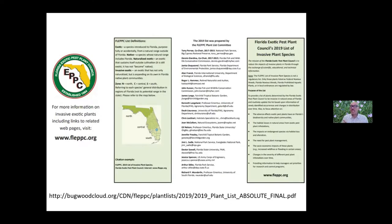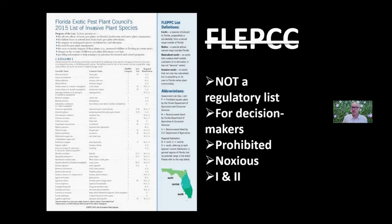And FLEPPC occasionally puts out these lists of invasive plants. FLEPPC is now referred to as FISC, F-I-S-C, the Florida Invasive Species Council. Nice, Florida Invasive Species Council. And this list that's published, the most recent one was in 2019.